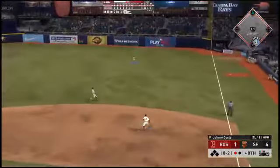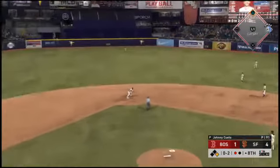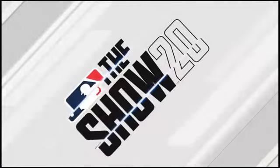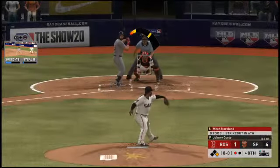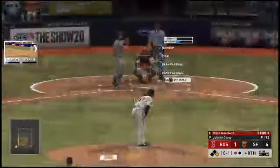Drilled to the right side. And a reach, but it's by him as he couldn't quite get to that ball. Well, you know what? Good hitters are good hitters for a reason, D-Row. And to be able to hang in there on an 0-2 pitch and still be able to get a base hit, this guy's about as good as it gets.